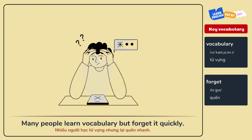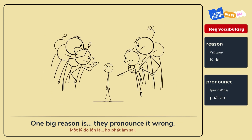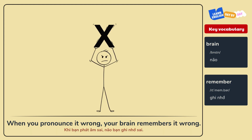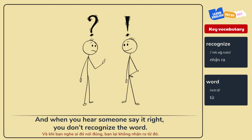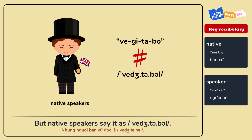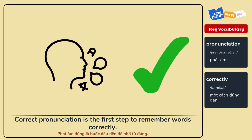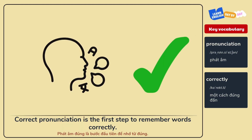Many people learn vocabulary but forget it quickly. One big reason is they pronounce it wrong. When you pronounce it wrong, your brain remembers it wrong. And when you hear someone say it right, you don't recognize the word. For example, you say vegetable one way, but native speakers say it differently. See the difference? Completely different. Correct pronunciation is the first step to remember words correctly.